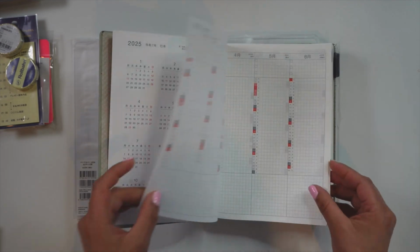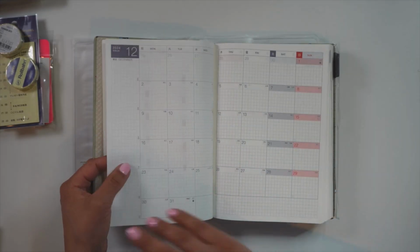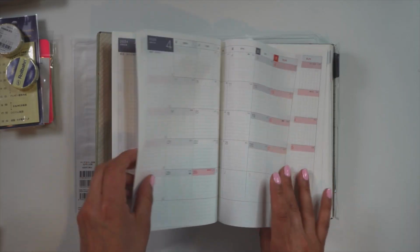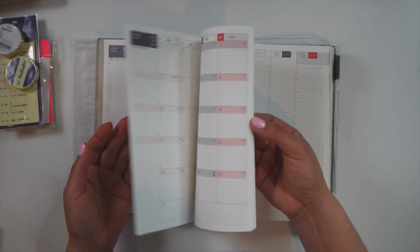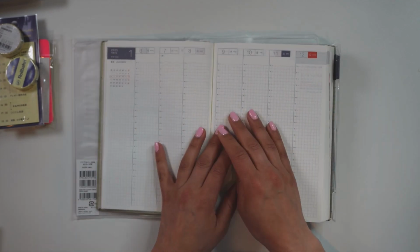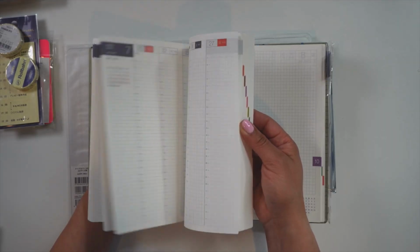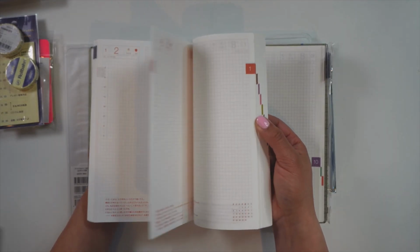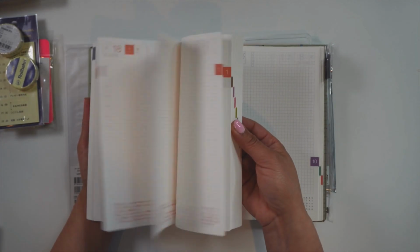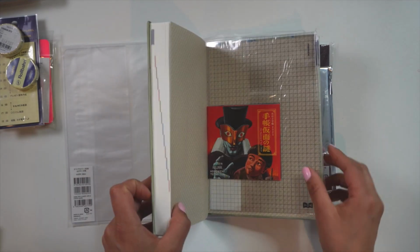But very quickly, there's a yearly overview, there's a 6-month layout followed by another 6-month layout. That's followed by the monthly overviews. The monthly overviews are all in the front here. And that is followed by weekly overviews. All of the weekly overviews are together. And what makes the Hobonichi extra special is that it also has a day on one page. So you get a yearly, a monthly, a weekly, and a daily planner all in one. So that was my Hobonichi pick and my Hobonichi experience.